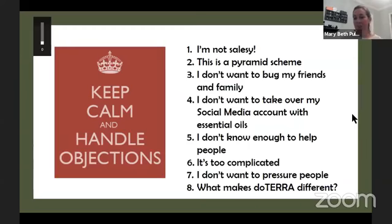I hear this all the time. Objection number 5, I don't know enough to help people. It's too complicated. We'll kind of go over both of those at the same time. I started out my career in medicine. So when I came into essential oils, the science made a lot of sense to me. So when I first would teach classes, I would just go into all this science and it kind of scared people off a little bit. I learned along the way.